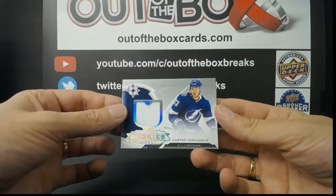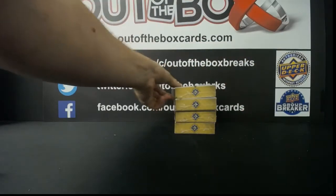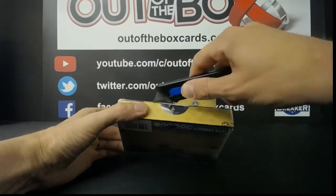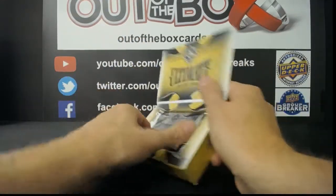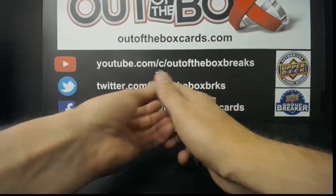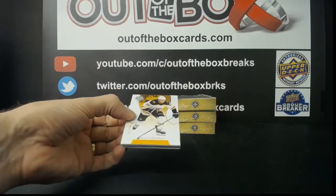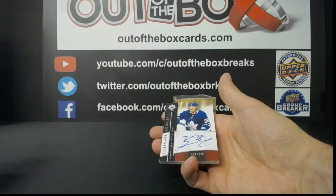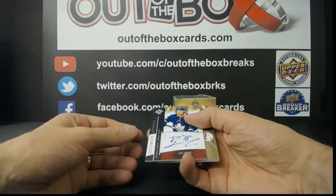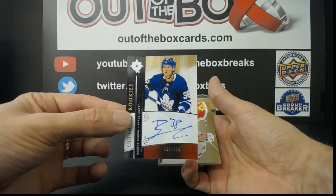And Carter Verhaeghe, you got a 399 Ultimate Rookie Jersey for Tampa. David Pastrnak got a 149 for the Boston Bruins. For the Toronto Maple Leafs, Rasmus Sandin Ultimate Rookie Auto at a 225 for Toronto.